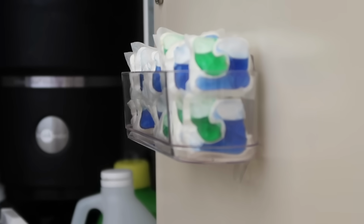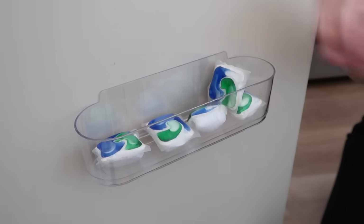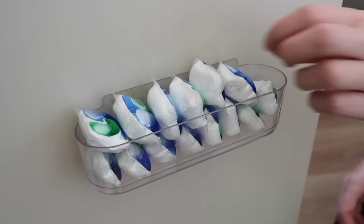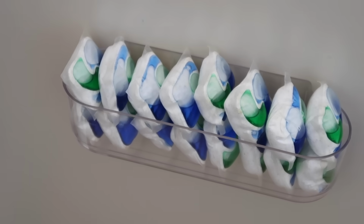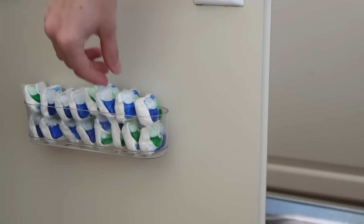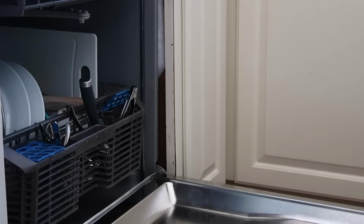This little bin is completely removable, so you can move it around, use it as you need it, but I think this really creates a functional kitchen. You can reach for those dishwasher pods in seconds, find exactly what you're looking for, and you don't need to be digging through your cabinets anymore.